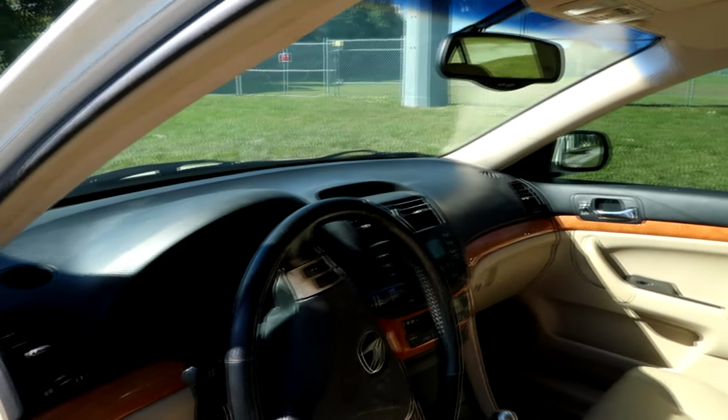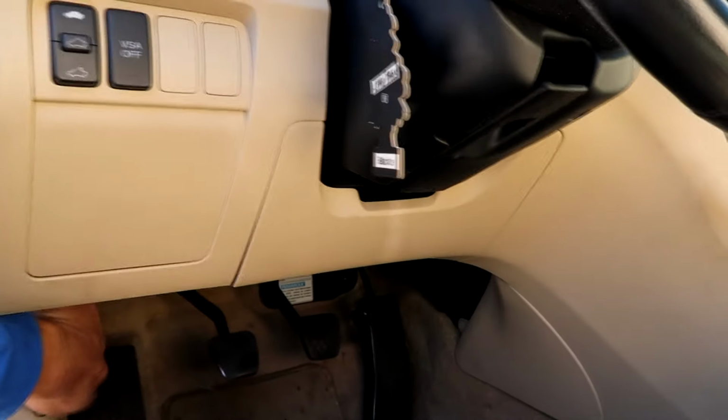So interior is really nice, apart from the driver's seat. Driver's seat shows a bunch of wear. Everything else looks like brand new. It looks like no one's ever sat in the back. Passenger side is good. The rest of it needs just a good clean.